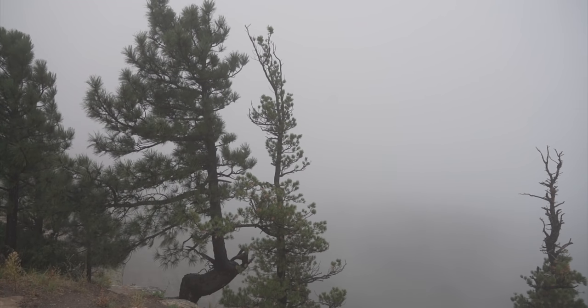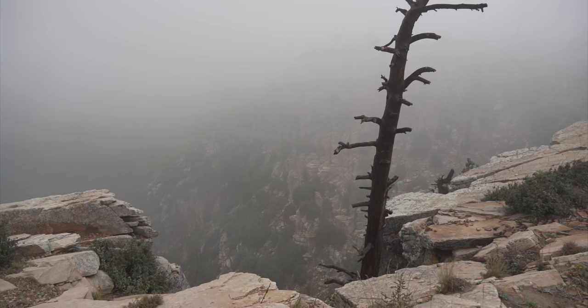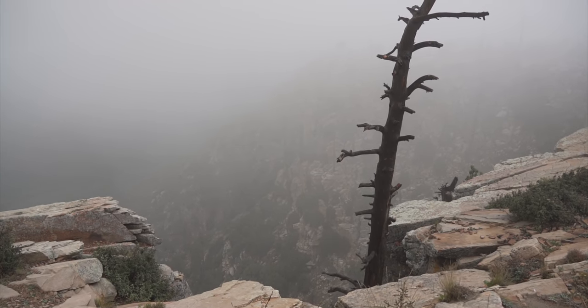Supposed to be great views out here, but I can't really see much of anything. Occasionally there's a little break in the clouds and I can tell it's just basically a long way down, but hopefully as we continue north it clears up and warms up, because it's really cold. It's right at the end of September and I was expecting Arizona to be a little warmer than this.